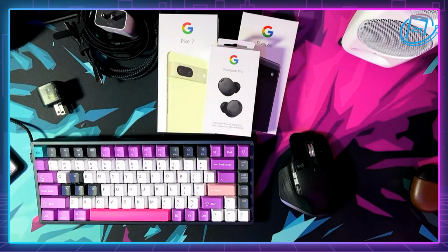Put them down there on the floor with everything else that's on the floor. There's not a bunch of stuff on the floor.